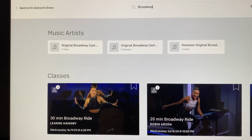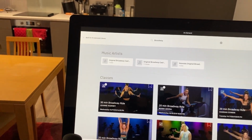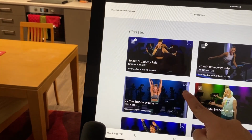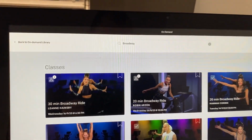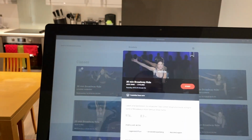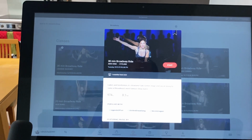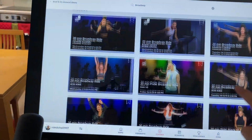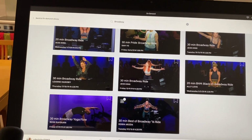And these are all of the classes that have Broadway in them. We can see that the heart rate monitor is just connected there, so I'm wearing it on my chest. It's just connected up. And I can just go ahead and choose one of the rides that I fancy. A 20-minute ride? Let's do a 30-minute Broadway ride with Jess King, maybe. And then when I'm ready to ride, all I need to do is press start, and then we're off. But let's take a look at something else first. My heart rate's disconnected.